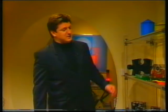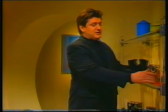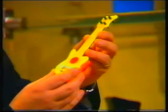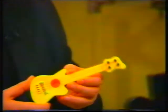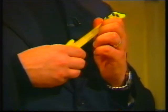Not just big film stars, of course, but people from the world of music send me gifts. It's beautiful. I must be very careful how I handle this. This is an original guitar that he used in one of his concerts. My diminutive sex god friend Prince sent me that. Look at that. It's perfect. It's quite beautiful, isn't it?